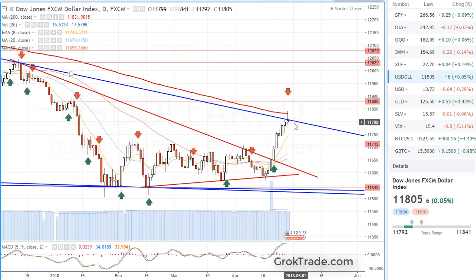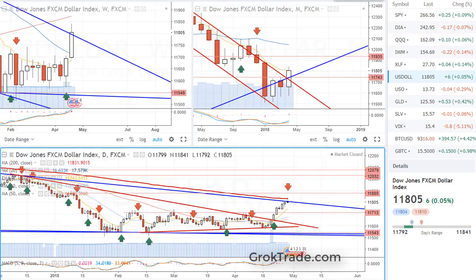So this is what I predict here looking at both time frames. I look at this, the pullback maybe to this area of support, the 11.7, I can see a little bull pullback there and then a pop and a rally much higher there. If that happens on the US dollar, if the dollar gets really, really strong, it's going to put a lot of pressure and weight on US stocks. So that will not be a good thing.